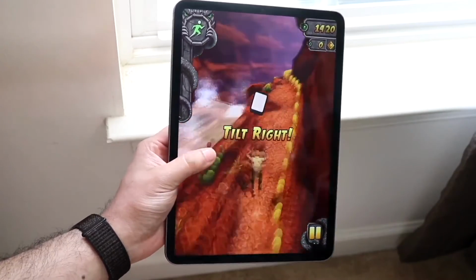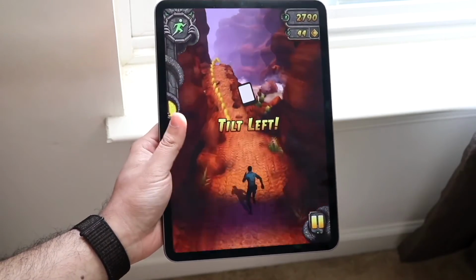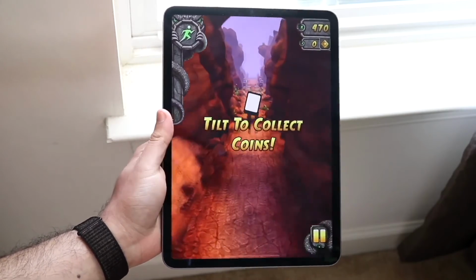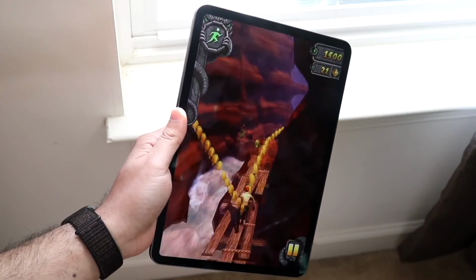Now that is for the base configuration for the 11-inch model. With the M2 iPad, you are getting, again, an 8-core CPU with 4 performance cores and 4 efficiency cores, but now you're getting a jump from the 8-core GPU to a 10-core GPU. So that is a pretty cool improvement, I would say.